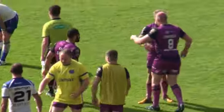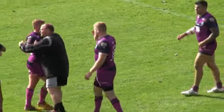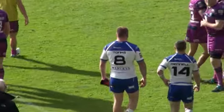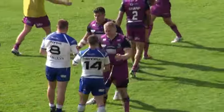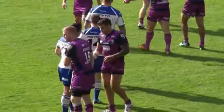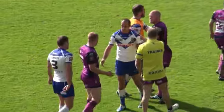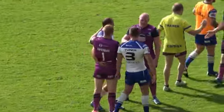The only score in the second half came to Halifax for a try for Ben Johnston. Rovers defensively outstanding is the only word I can use. A superb second half performance. Rovers come out on top. Rovers regained second spot. Joe, your thoughts on today's match?